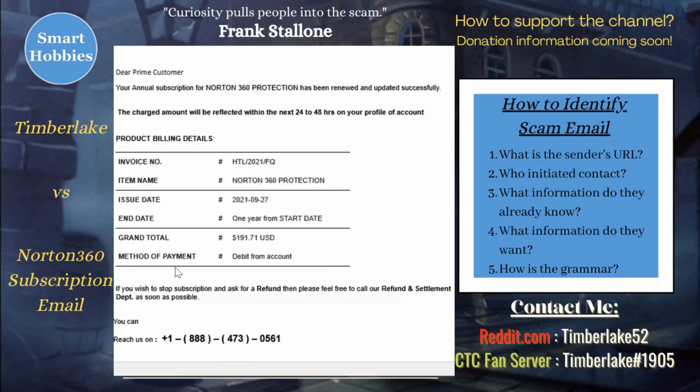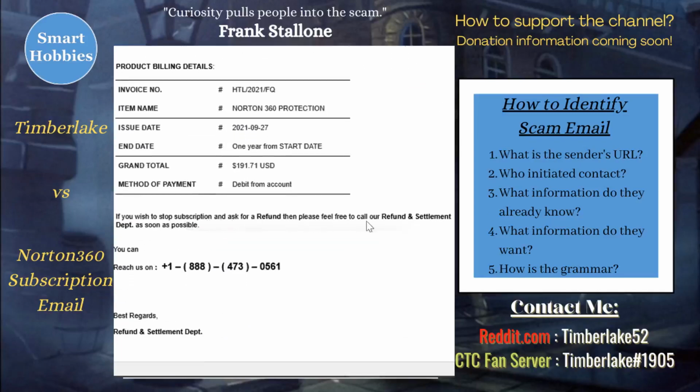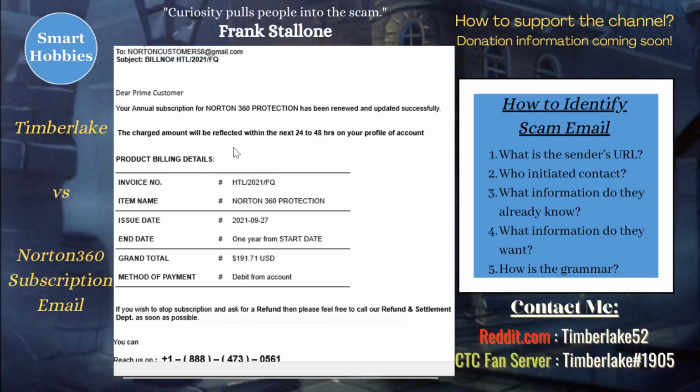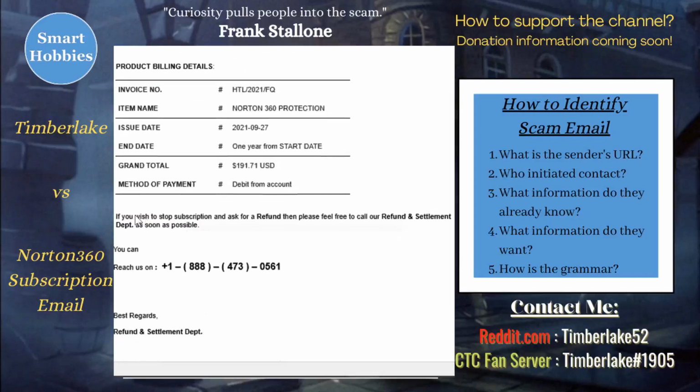They want you to call. So you go down here and say you want to stop subscription and ask for a refund. Feel free to call our refund and settlement department. So right here, they create a fake problem that you've renewed antivirus protection that you didn't remember paying for. And then they give you a fake solution. Hey, you want to stop that? You want to get a refund? Call right now. So they put the solution right there on the email. They're hoping that you're just going to stick on this email while you're trying to process things, and in your emotion, act and call. And then they say, oh, you can call right here. Here's the number. So realize they don't have a lot of information on you.